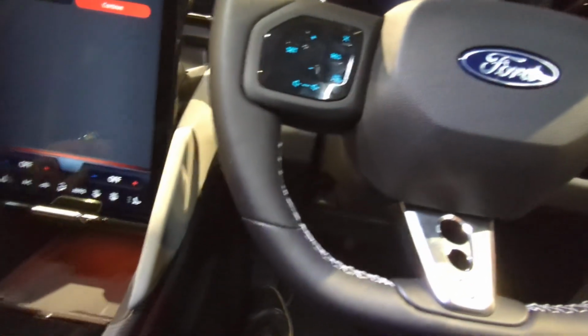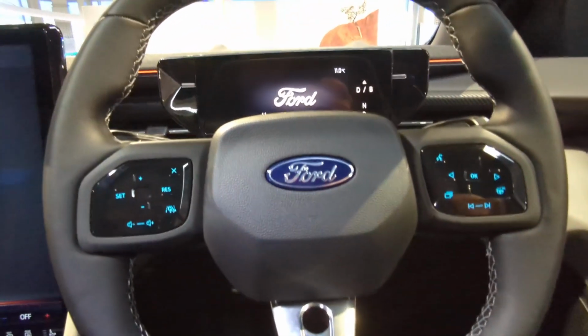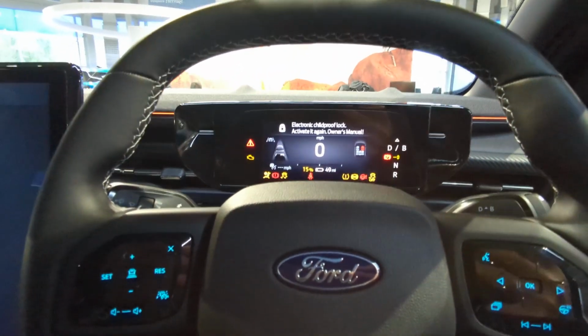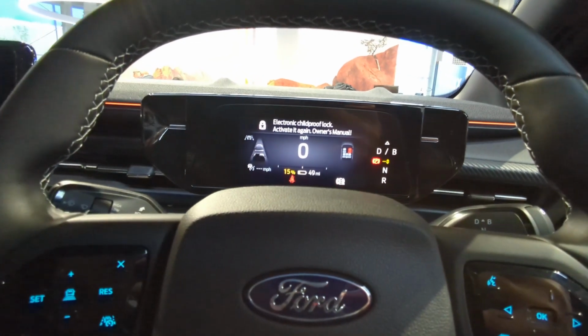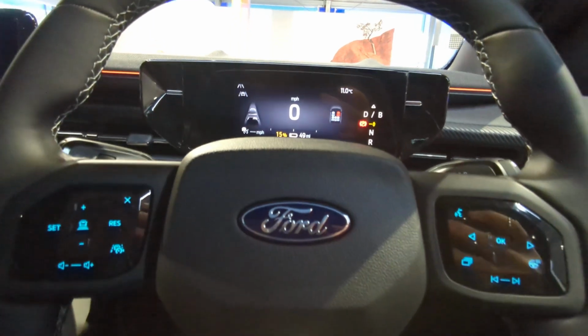Let's just turn Mary J. Blige off. Yeah, when we get into the car, we can see that it's not been PDI'd, and as it sits, it's got 15% of battery in it. Obviously, just in the showroom.